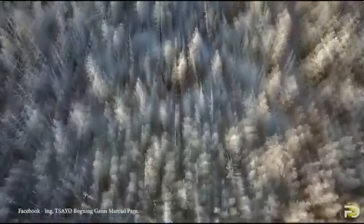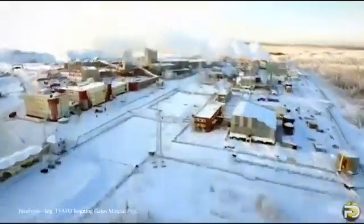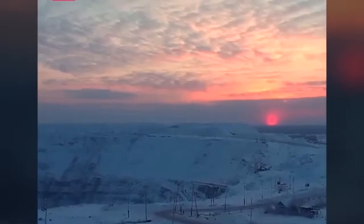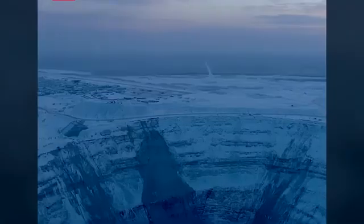But the extreme conditions in Siberia, with temperatures often dropping below -40 degrees Fahrenheit or -40 degrees Celsius, made mining at Mirny a major challenge. The permafrost, which extends deep into the ground, had to be managed carefully to prevent it from melting and causing the walls of the mine to collapse.